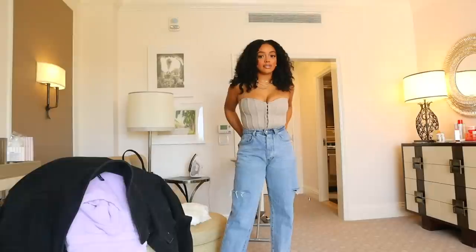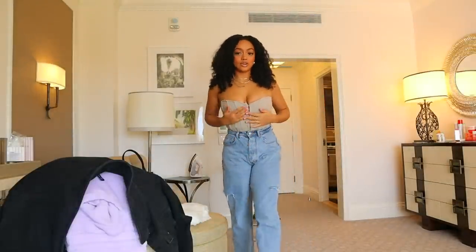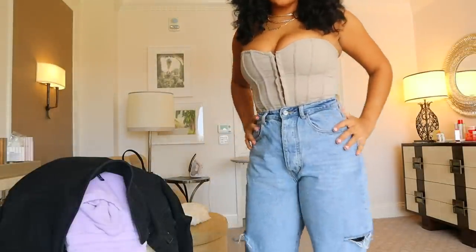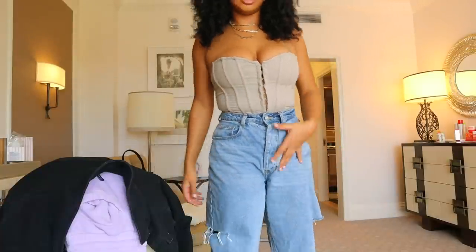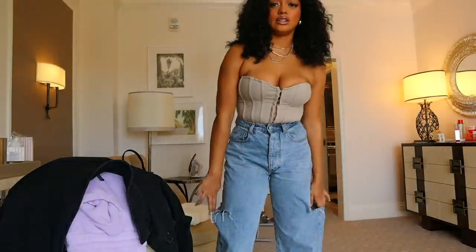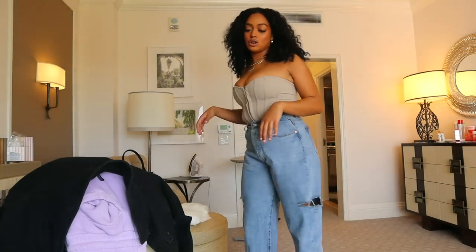I'm dressed for the last full day. So yeah, this is my outfit. These jeans are from Pretty Little Thing. This corset that I'm obsessed with is also from Pretty Little Thing. These jeans are supposed to be those Maison Margiela dupes with the slits here. My shoes, I'm wearing these white strappy heels from Zara that I love.